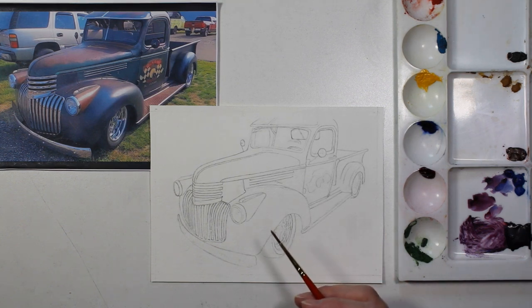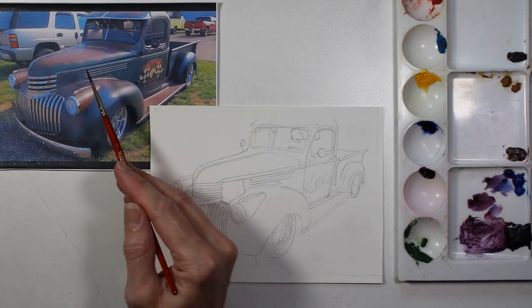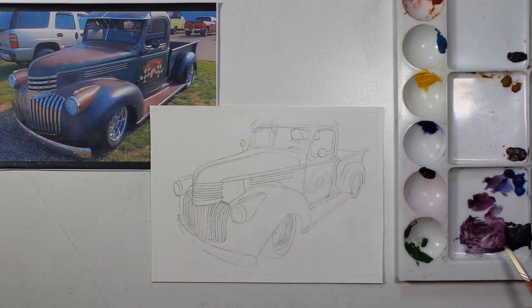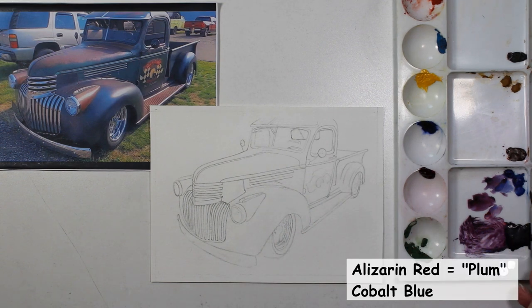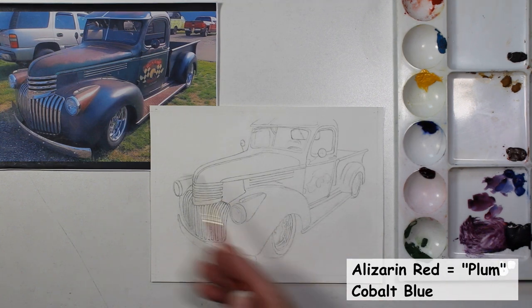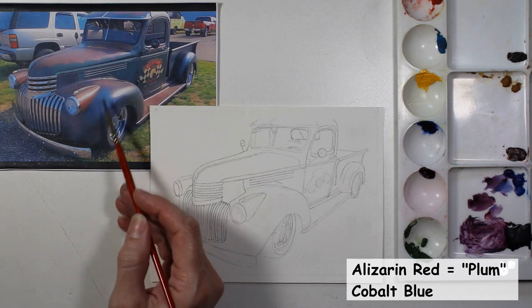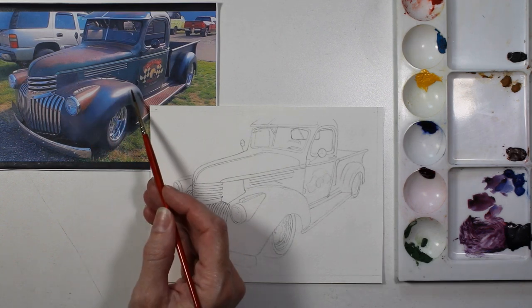My name's Paula. Today I'm going to get started on this antique truck. Most of this is a bit of a plum color, either a blue plum or a red plum. So I've gone ahead and mixed together Cobalt Blue and Alizarin Red to create this nice big puddle of plum color. And I can tint it red or blue to suit my needs, but I can keep a lot more consistency that way to start myself off like that.